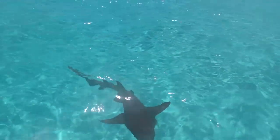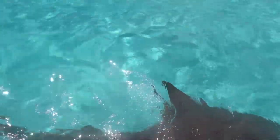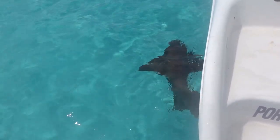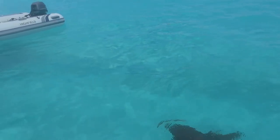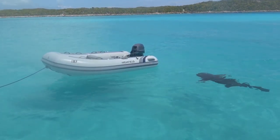What's one of the really cool things about staying at Compass Cay? These guys coming to visit. It's another nurse shark. This one's about 6 feet. Just cruising in the current. Here you can get an idea of the size of this shark in comparison to our dinghy.